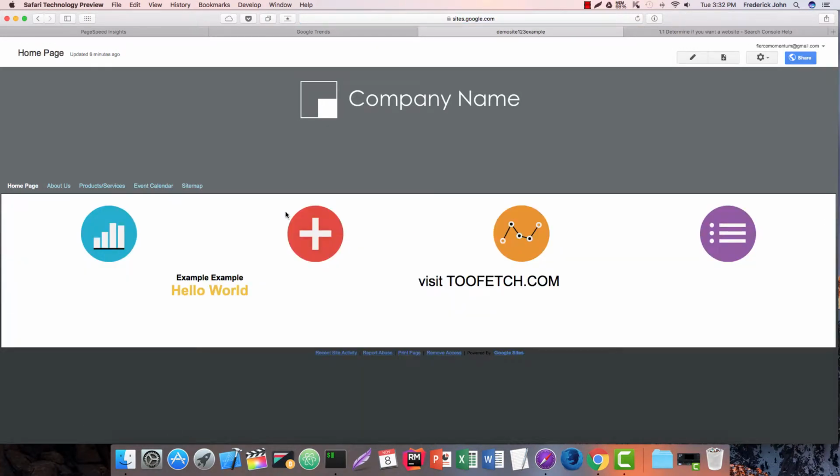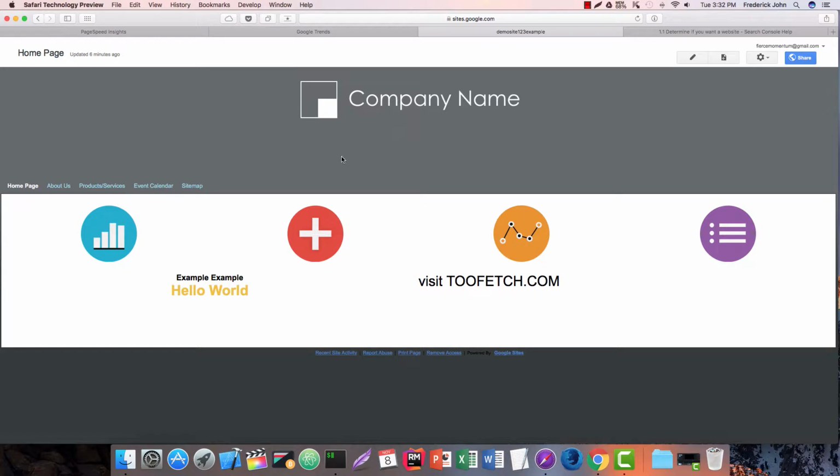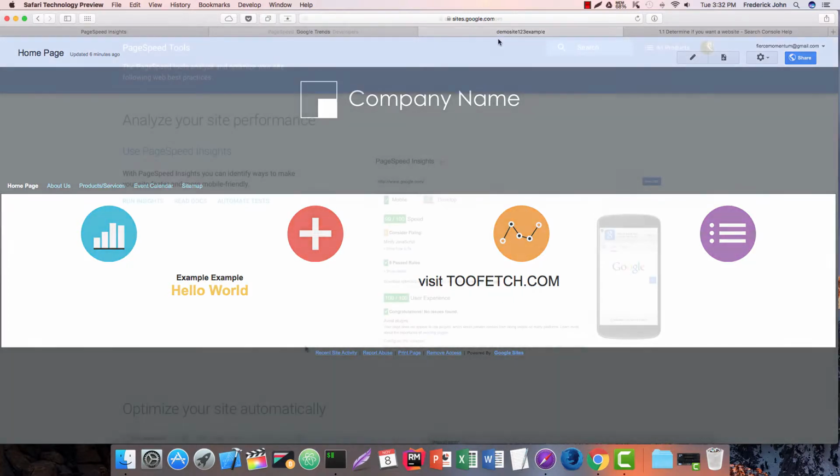I think it took about 2 minutes yesterday for them to set the site up and everything. It's free. It doesn't cost us anything. All we did was go to Google Sites, set up some configuration, and now we have our nice site that we can edit however we want to. So that's the first thing, Google Sites.